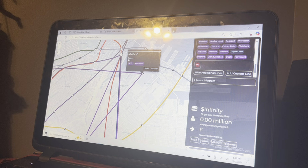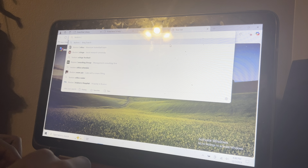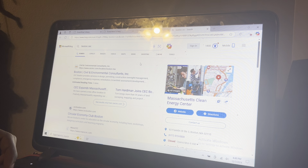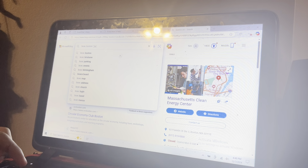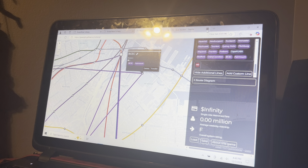What is this called? Boston something? BCEC. I need to search it up. Boston Convention and Exhibition Center. There we go. So yeah, this is the BCEC branch.